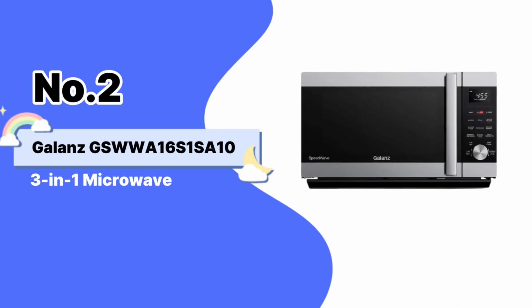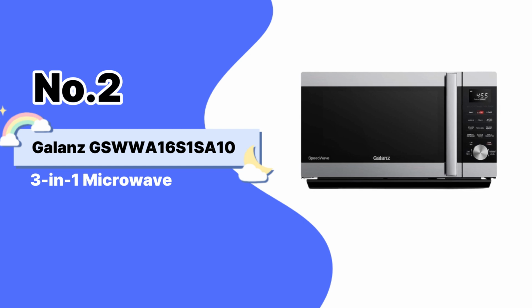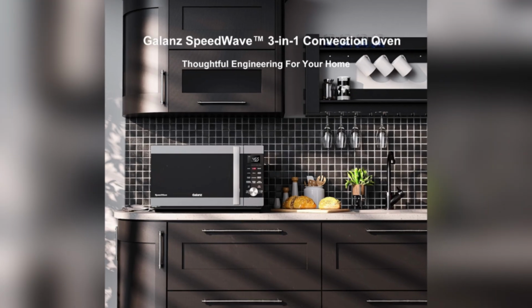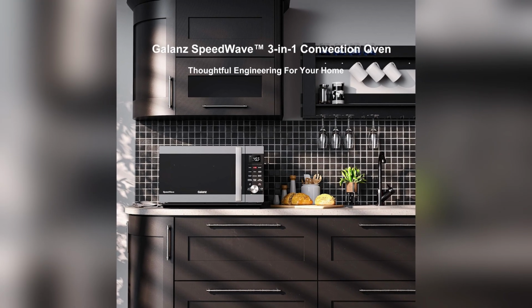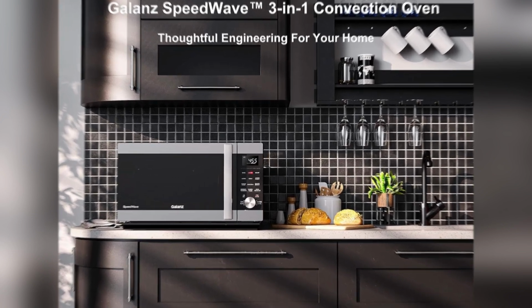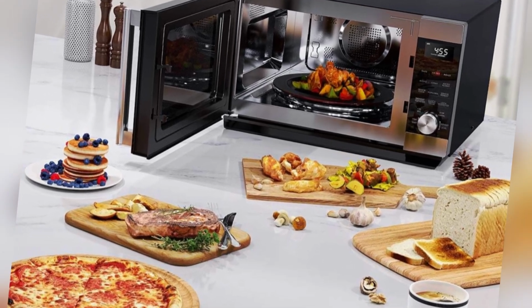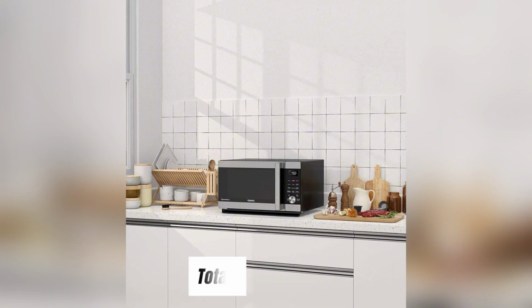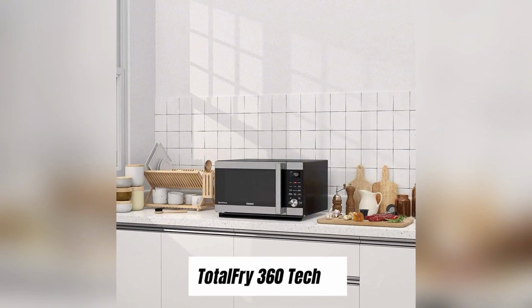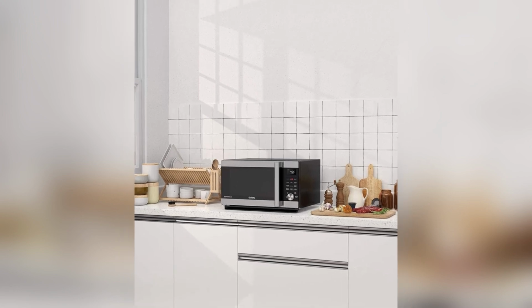Number 2. Galanz GSWA16S1SA10 3-in-1 microwave. This one surprised me in a good way. The 3-in-1 SpeedWave setup feels very practical for busy days. I can microwave lunch, bake dinner, and air fry snacks in one spot. The Total Fry 360 tech is the real highlight. It crisps wings and fries with little oil, and cleanup is easy.